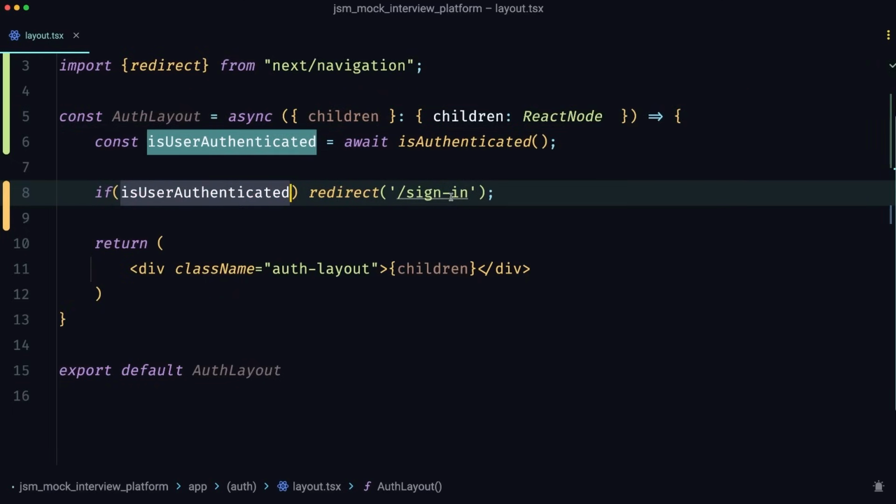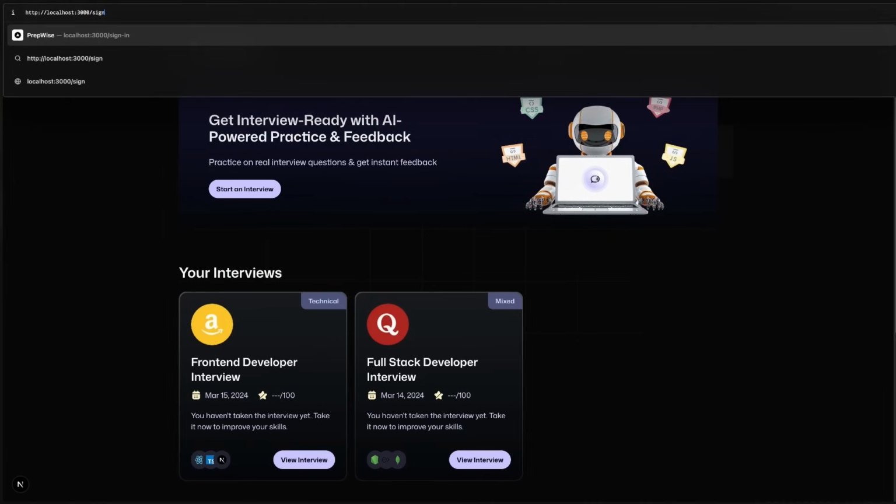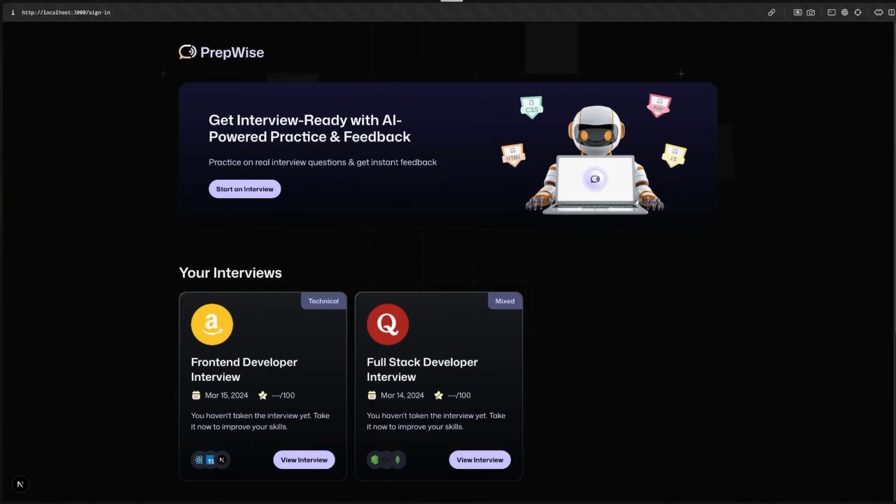If so, they don't have to log in again, so we can automatically forward them over to the homepage. We can test this right now. Since we're logged in, if we head over into the sign in page, well, we should automatically be redirected back to the homepage. And that's exactly what happens, which means that everything is working.